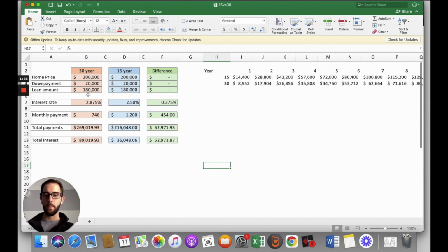So a primary difference between a 15 and 30-year mortgage, aside from the term of the loan, is typically you get a discounted interest rate by going with a shorter loan term. This is a better risk profile to the bank. They're getting paid back sooner, so for that benefit, they're willing to give you a slight discount on the interest rate. So these examples here we pulled from Bankrate.com, and I'll show you how to do that in just a second. But for a 15-year loan, we were right at 2.5 compared to 2.875 for the 30-year counterpart.